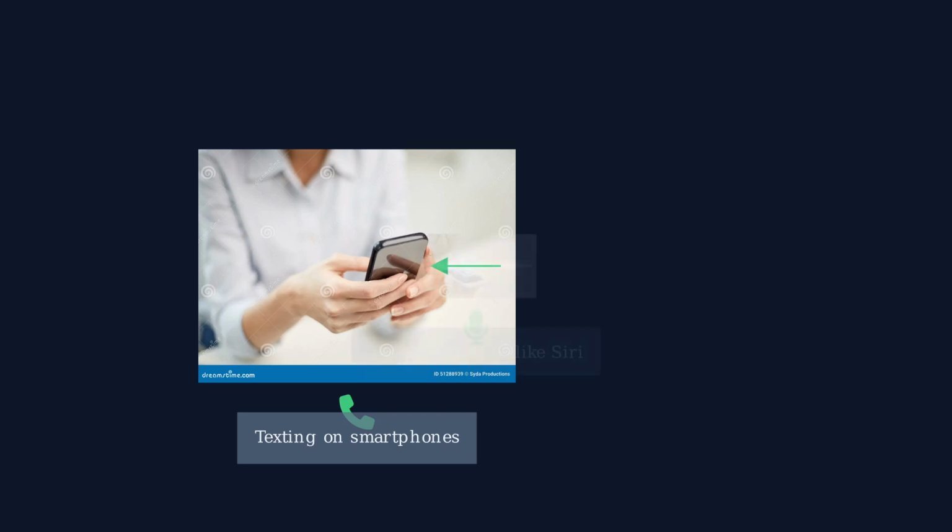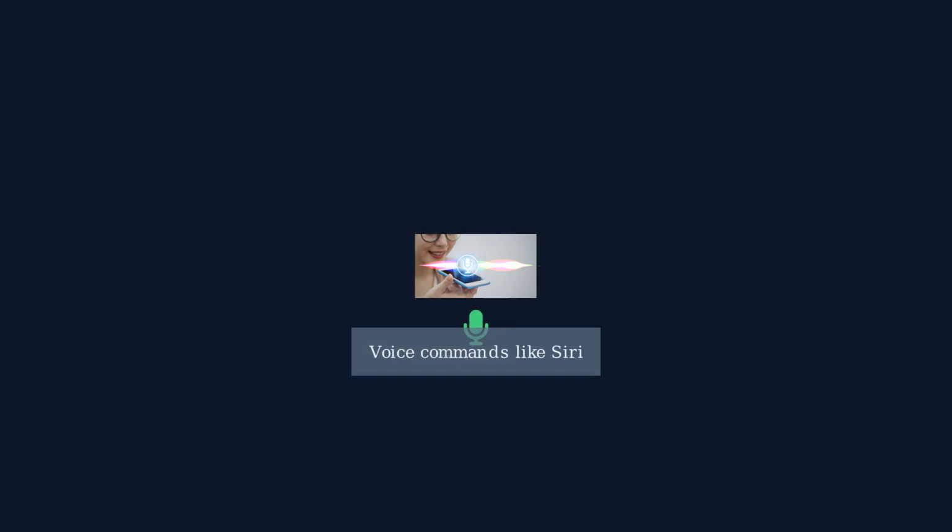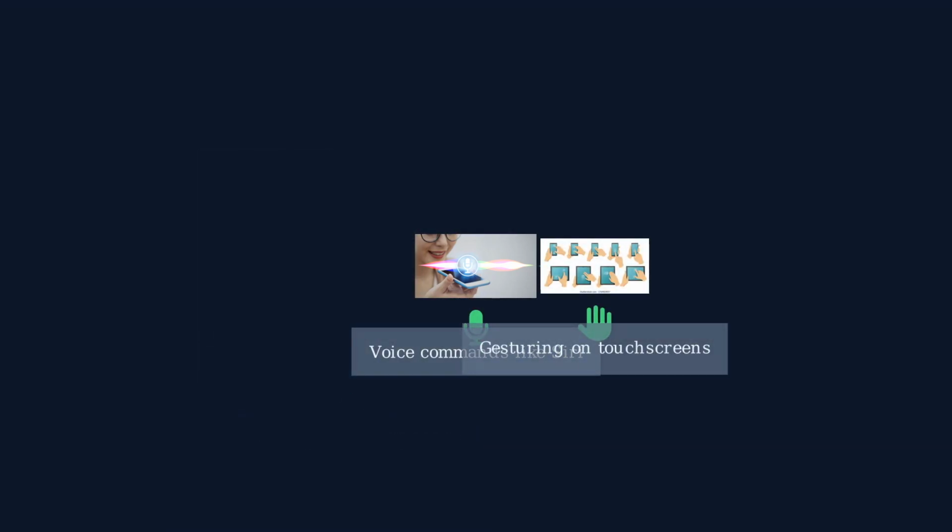Then, without skipping a beat, you switch to voice commands, asking Siri or Google Assistant for directions or to set a reminder. This vocal input complements the text-based interaction effortlessly. Finally, you gesture on the touchscreen to scroll through photos or navigate apps. These hand movements work in harmony with voice and text, creating a fluid experience that adapts to your needs.